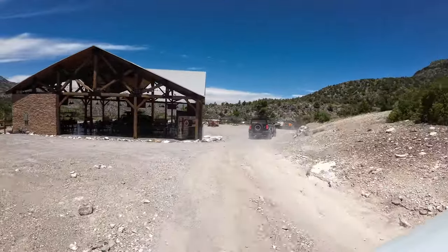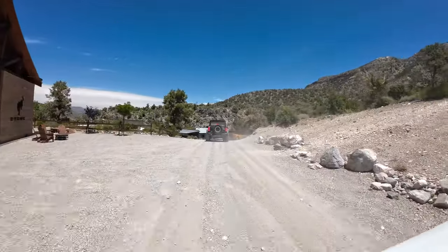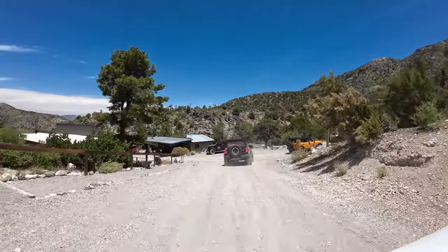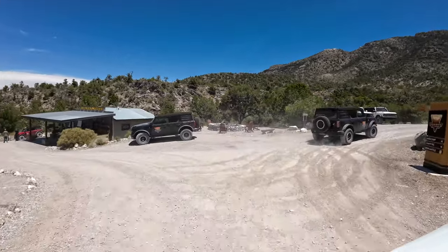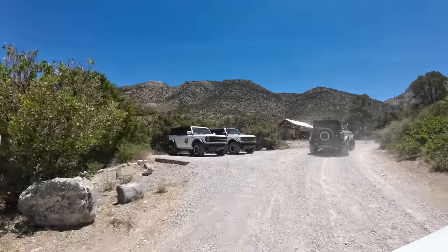Keep on cruising. We're going to go slow past the pavilion and also go slow when we pass that base camp area, just so we don't dust everybody. Make sure you have that vehicle behind you. You should always see a Bronco behind you, of course, unless you are the one in the back.